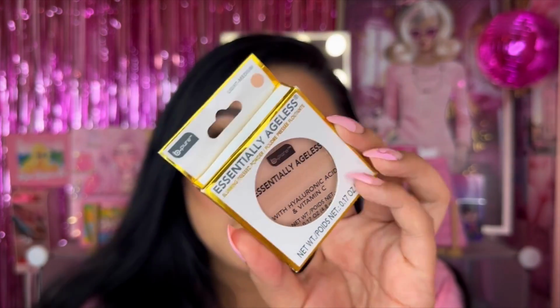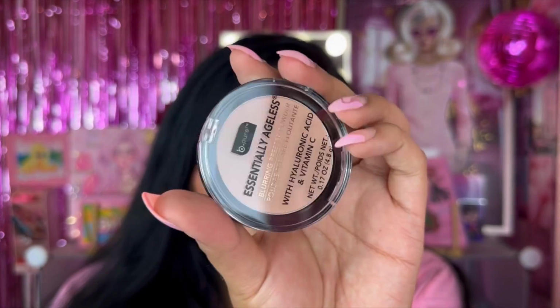Both of them are from Be Pure. We have their Be Pure Essentially Ageless Blurring Press Powder in the shade Light Medium. So I'm just going to go ahead and throw this in my collection because I did hit pan and I just got rid of them. But here's a new and improved one. Really love this powder.